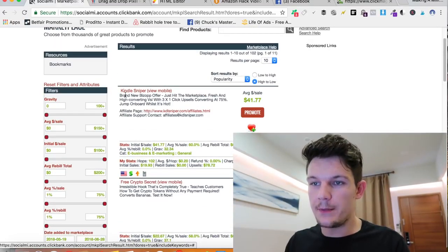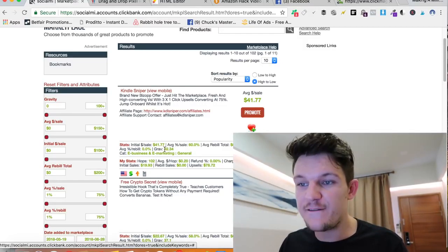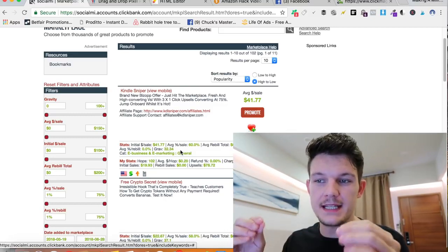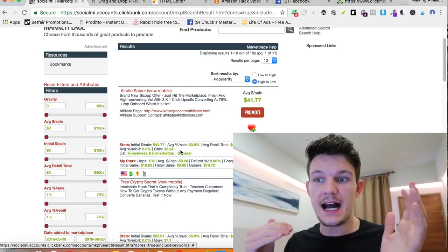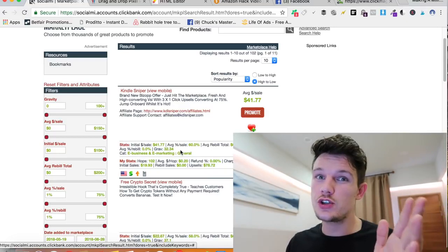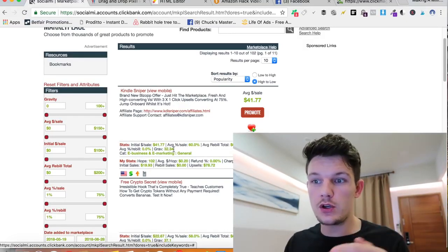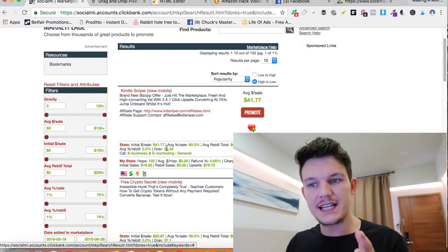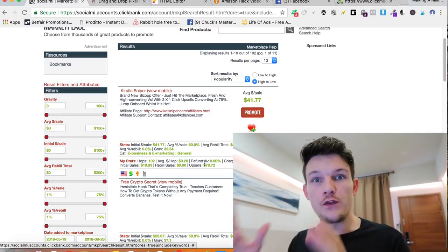So this offer that pops up is called Kindle Sniper. And it's only got a gravity of 32. I don't really know what the number means, but the highest selling item had like 200 and odd gravity. So the lower the number means the less it's selling. But I thought that's good though. It's a new product and it's the best selling of the newest products.